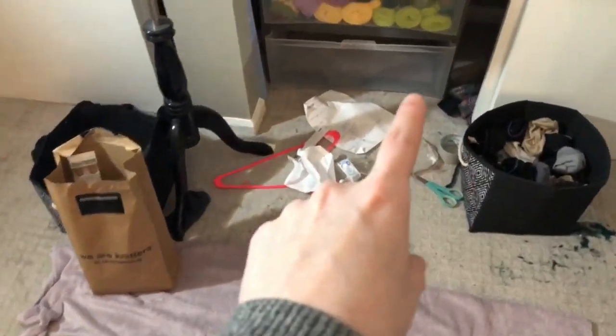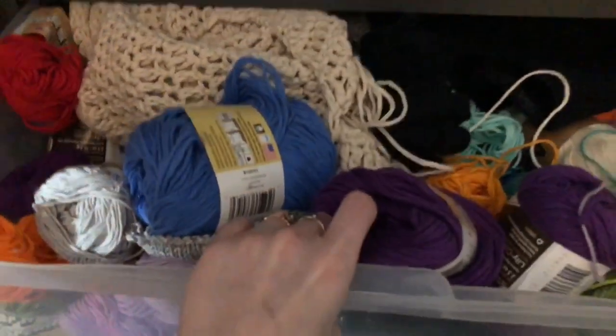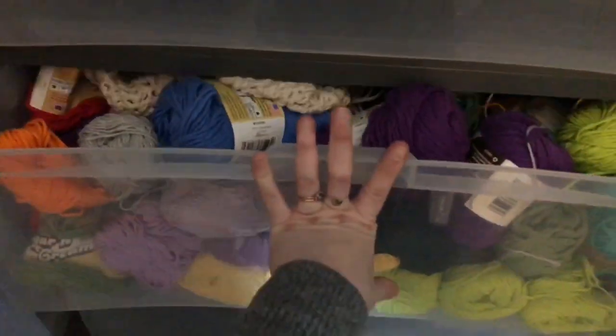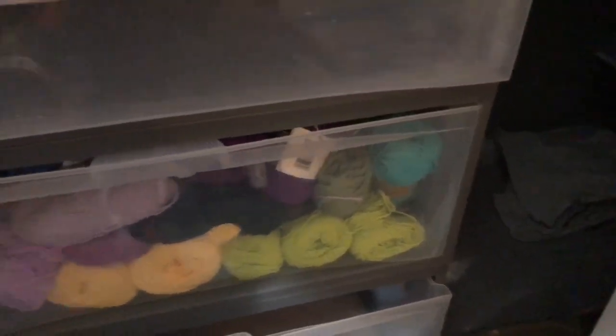And then I do have one drawer of cotton right here that I will go through again, but I've gone through it recently, and this is all stuff that I make my rainbow tops with, so I kind of just want to keep that on hand. Back here is where I kept a lot of the yarn. I kept a lot of the yarn in my husband's closet, and then just random places throughout the apartment that it would fit.